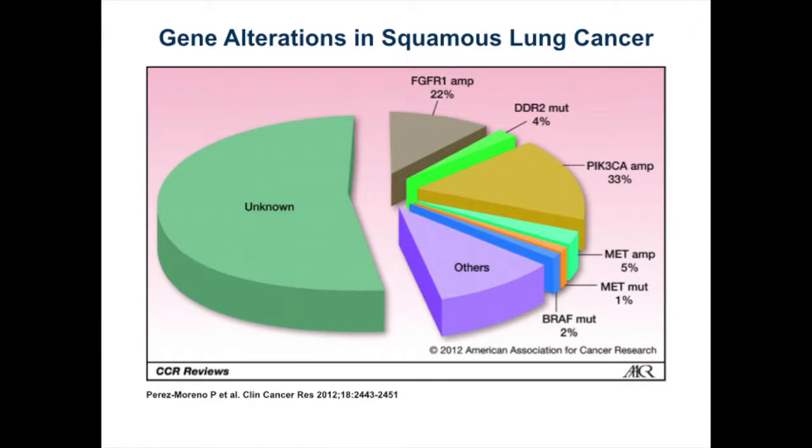Here it looks more like 40% of the pie, but one can see that now the entire pie isn't just green and unknown. We have several segments or wedges of the pie here where there are potential targets and worthwhile approaches, at least from a research basis, of trying to target squamous lung cancers now.